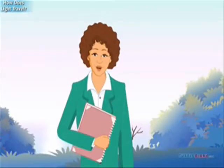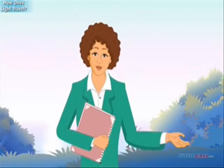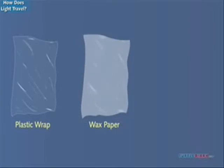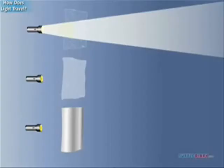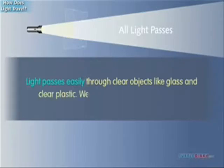Let us now see what are transparent, translucent, and opaque objects. We can observe objects to find out how much light passes through them. Imagine you have in front of you a piece of plastic wrap, a piece of wax paper, and a piece of aluminum foil. If you held them up to the light to see how much light shone through them, what do you think you would find? The light would pass directly through the plastic wrap. Light passes easily through clear objects like glass and clear plastic. We call these objects transparent.